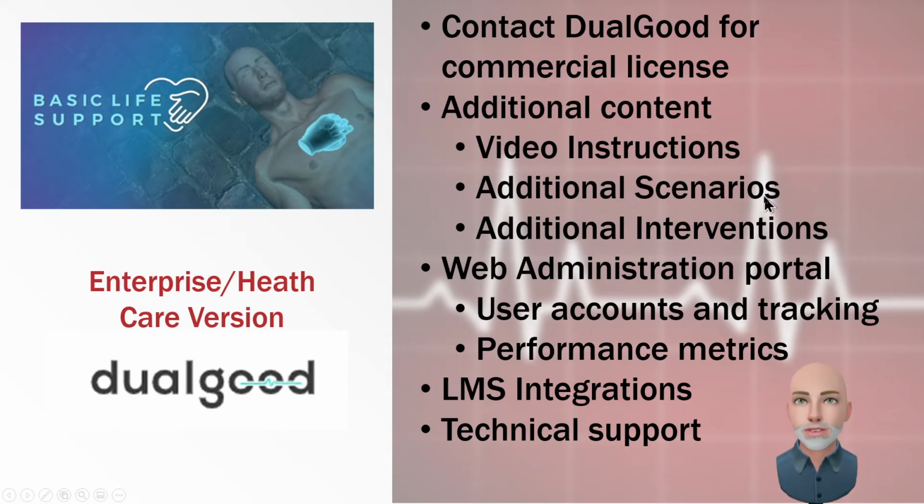There's video instruction, there's additional scenarios, additional interventions. There's a web administration portal where you set up user accounts. So I would log in when I went into the headset, so that after I go through the specific steps, it's tracking my performance. So that 81 I got, the organization may say passing is 85. And hey, Rick, you got an 81. Come back next week. Let's do it again. Or hey, just stop by anytime you want. Check out a headset. Go perform. Log into it, or maybe on your headset at home, log into the account, and you can practice it again.